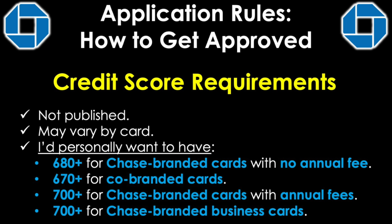And then once you get into their more premium cards with annual fees, greater benefits, greater rewards, those are likely going to have higher requirements. Not going to guarantee any of that, but those are my thoughts.